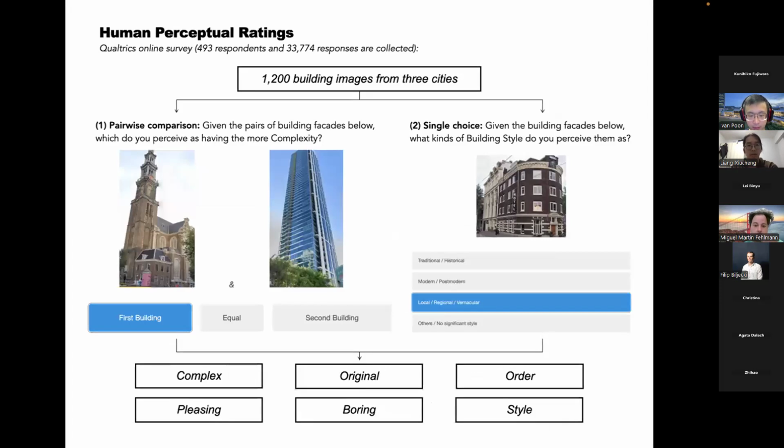To give you more detail, we conducted a survey among 500 participants on around 1,200 building images. We ask people to compare the building imagery based on their understanding of the built environment regarding 6 aspects. Basically, it asks which building image in the survey you find more complex, more original, more ordered, or maybe more boring. The participant chooses one of the options based on their feelings.